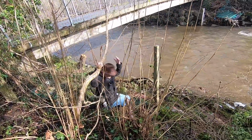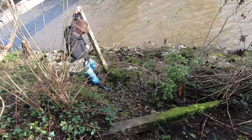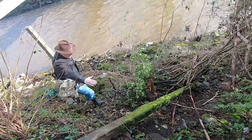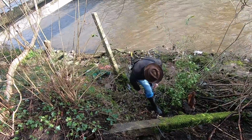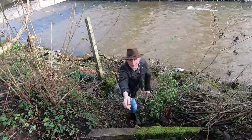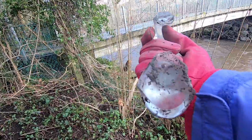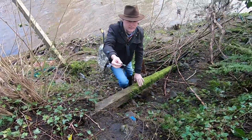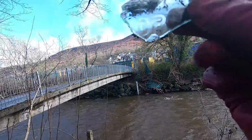As Phil, the intrepid explorer, climbs down to see what these bottles are. The water level has been up here. Yep, that water has been quite high, but it's still not low enough to actually get in the river at this point. Ooh, a glass handle. Whoa, that's a size. I wonder what that was off. It's not river glass and it's not worn, but there's something written on it. But I don't know if it's modern or not.